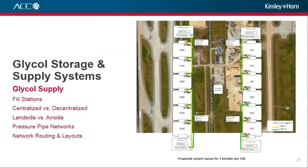We have another scenario where we have decentralized tank farms with shorter supply runs to VSE-located fill stations. Just another concept, reducing the run on pressure supply networks.